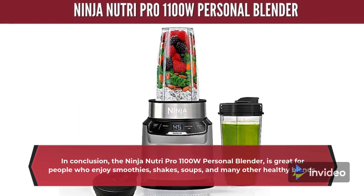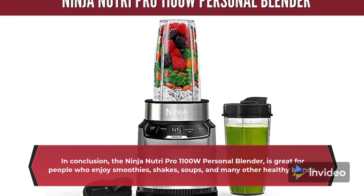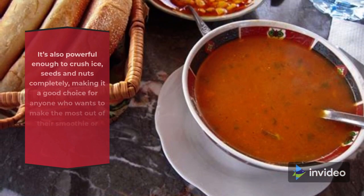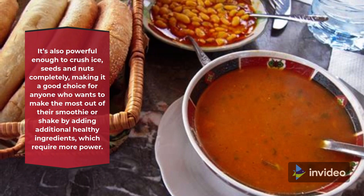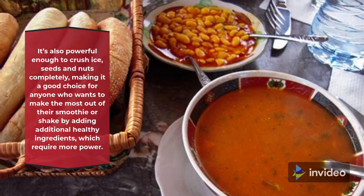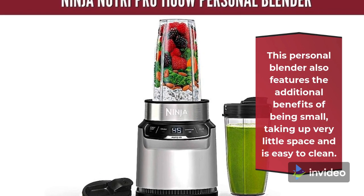In conclusion, the Ninja NutriPro 1100 Watts Personal Blender is great for people who enjoy smoothies, shakes, soups, and many other healthy blends. It's also powerful enough to crush ice, seeds and nuts completely, making it a good choice for anyone who wants to make the most out of their smoothie or shake by adding additional healthy ingredients, which require more power. This personal blender also features the additional benefits of being small, taking up very little space and is easy to clean.